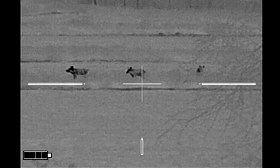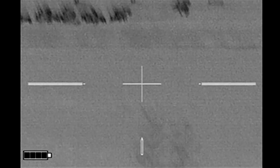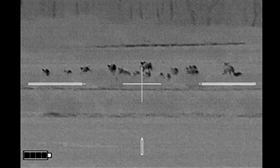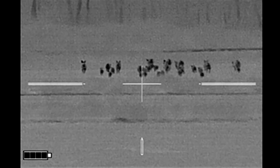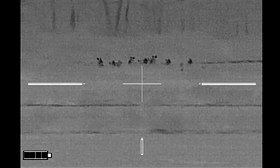The hogs hear the gunshot. Wow, they all reacted to the gunshot. Look at that. That would have been a deer hunter on another property way to the south.